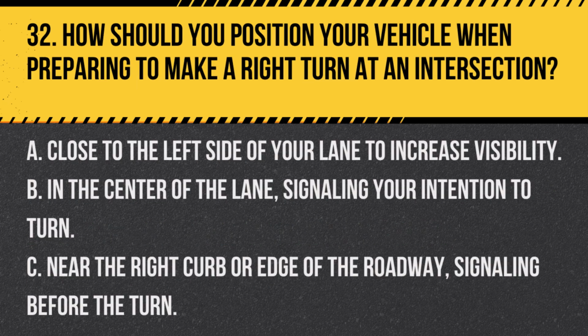Question 32. How should you position your vehicle when preparing to make a right turn at an intersection? A. Close to the left side of your lane to increase visibility. B. In the center of the lane, signaling your intention to turn. C. Near the right curb or edge of the roadway, signaling before the turn. Answer: C. Near the right curb or edge of the roadway, signaling before the turn.